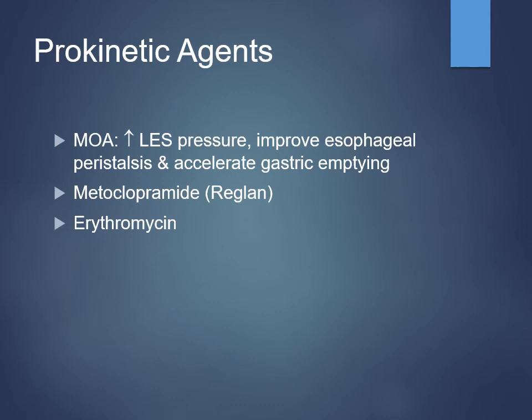Diarrhea, some abdominal cramping, things like that. So again, be aware of your side effects. Make sure you're educating on that. Again, two big ones are metoclopramide and erythromycin, right?